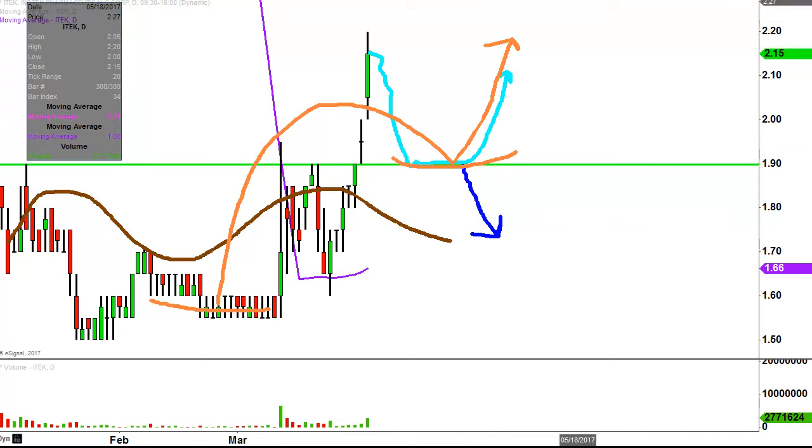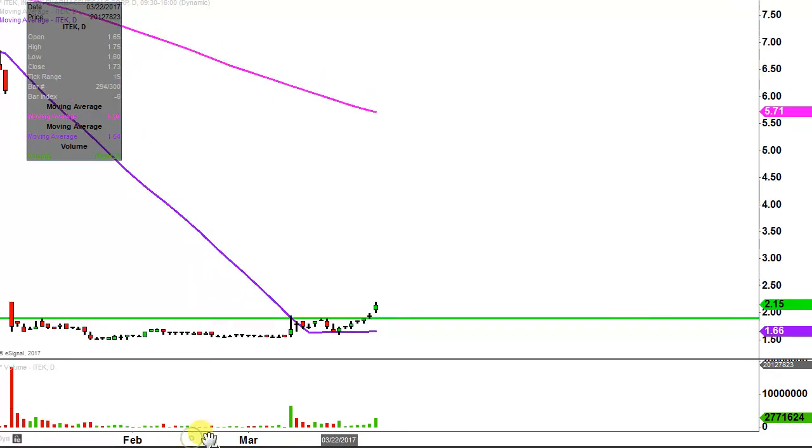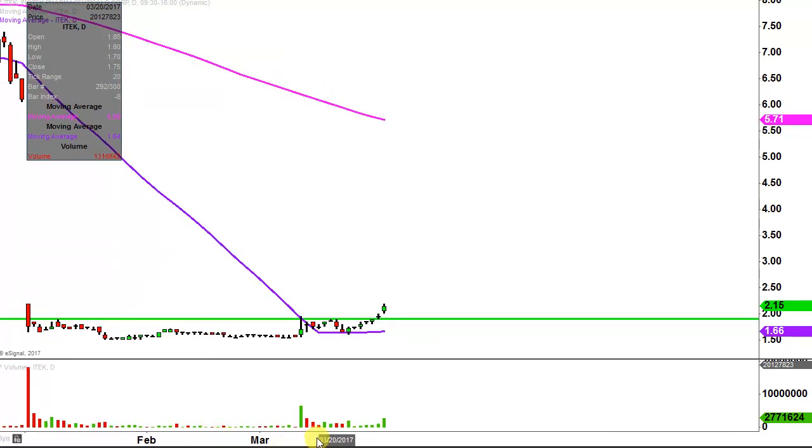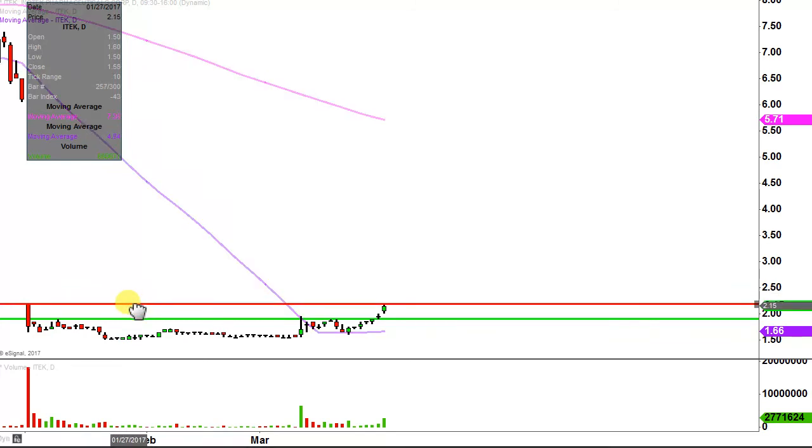Now, what about areas of resistance? If this movement is going to continue on, just to keep on really beast moding it, where are some of these next hurdles at? So got to scrunch up the chart here. So next key level of resistance is going to be maybe where the price got rejected from today. I can't tell. Yeah, so that makes perfect sense why the price got rejected there at $2.20.